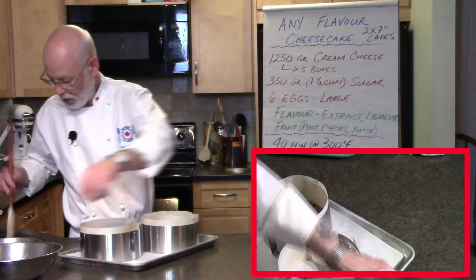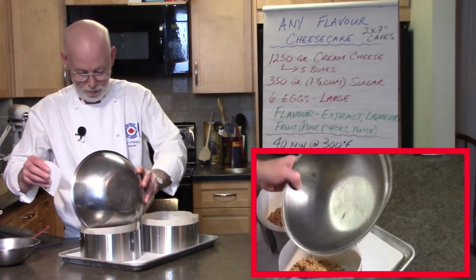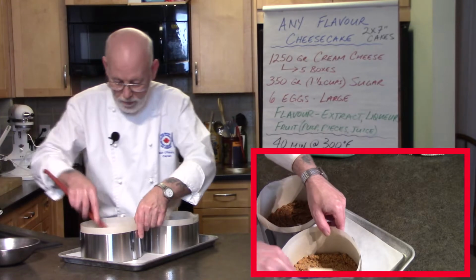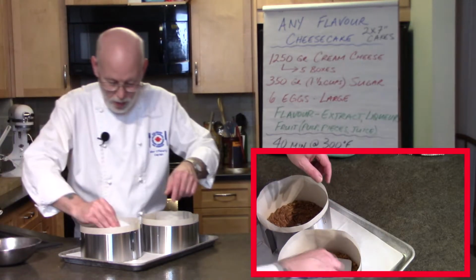Okay, let's go to our graham cracker mixture. Put that in there. Come back to the chocolate chip one in just a second. This one's looking good.